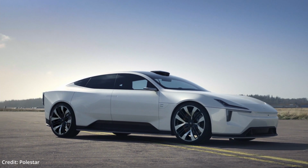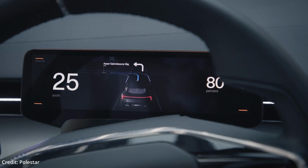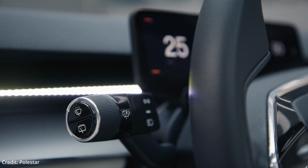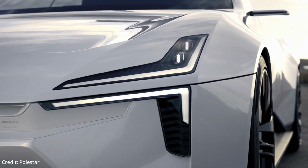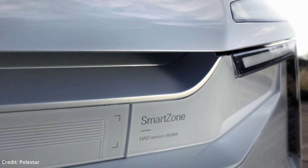Seen in the video and the teaser images released by the company, the Polestar 5 bears remarkable resemblance to the Precept design study. That said, it will feature several changes over the concept. For example, the design study's rear suicide doors are ditched for conventional doors with front hinges, and the door handles are bigger and side rear-view cameras make way for traditional mirrors.